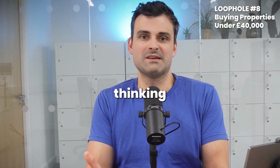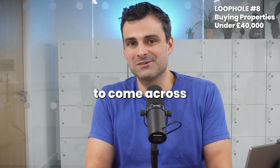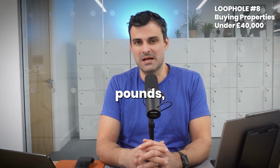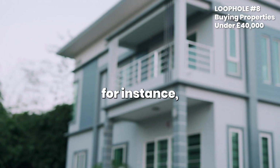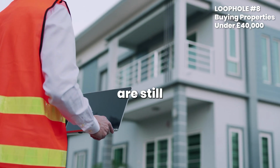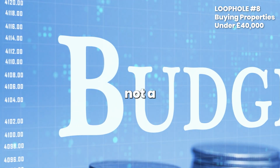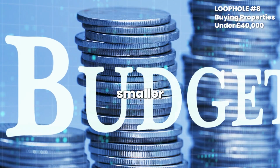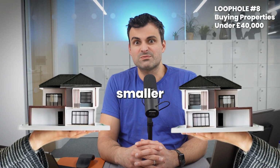Now you're probably thinking, how often are you going to come across any property on the market for less than £40,000? But if you're looking up north, for instance, there are some high growth areas where property prices are still at this level. So this is not a bad way to go, especially if you're new to investing and you've got smaller budgets. Why not focus on those smaller properties?